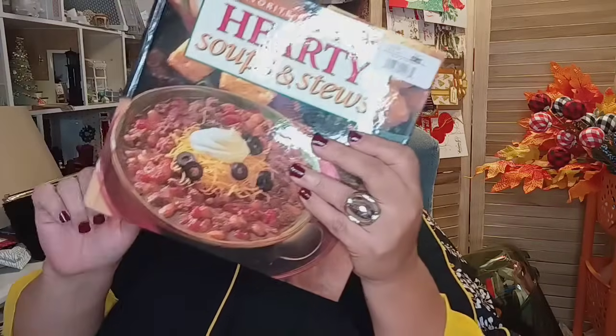I did. Okay. And in that same thrift store, I bought this book. It's called Favorite Brand Name Hearty Soups and Stews. At that particular thrift store, this was, I think, 25 cents. So, of course, I was all over it. And this retailed for $19.99 for the cover, and it was being sold at BJ's for $9.99. This is BJ's.